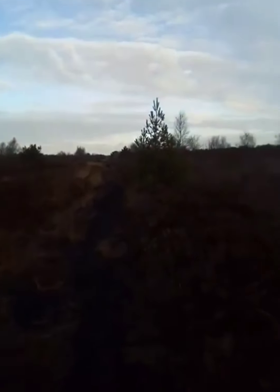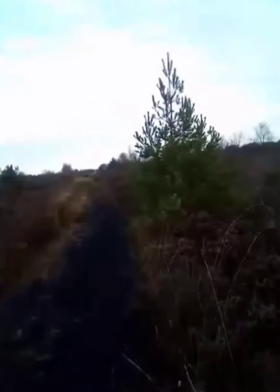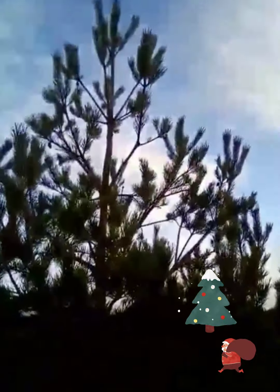Birch trees, every one of them's a birch tree. It's really good to get the birch tea, drink the sap from them. There, birch tree. This is your Christmas tree. That's your original Christmas tree. Your pine cone still on it.